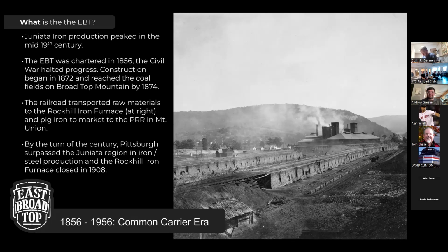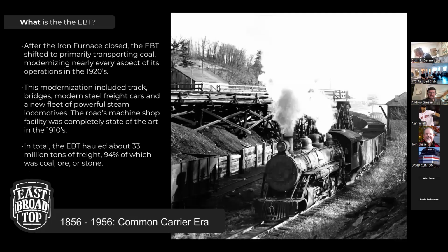And you could see in this image, which comes from our archives and special collections, the Rock Hill Iron Furnace about the mid 1880s to 1890s. It was a very large complex for its time. And the railroad was quite profitable and did a great job of moving product around for those first 30 years. But by the turn of the century, Pittsburgh surpassed the Juniata region in iron and steel production, and the Rock Hill Iron Furnace closed in 1908. So the railroad needed a new source of something to do.